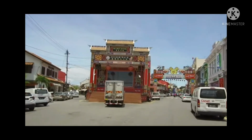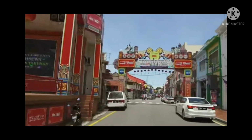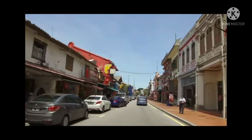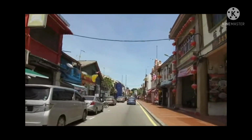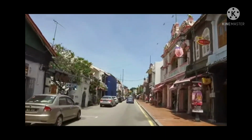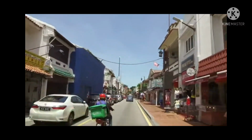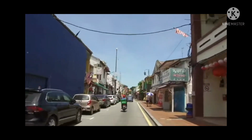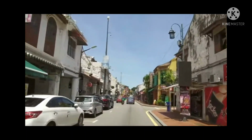Number 8. Melaka. Melaka is a historic port city set on Malaysia's southwestern coast. It's a place that oozes with history and of course culture. As a UNESCO World Heritage Site, the city along the streets of Malacca attracts visitors for its architecture, food, and the famous Jonker Street night market.